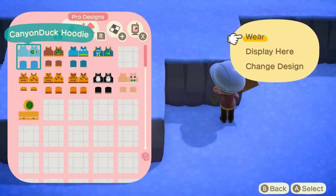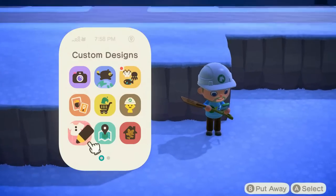I'm going to wear the Canyon Duck hoodie, the original design.